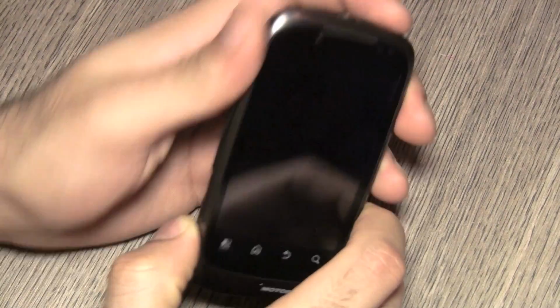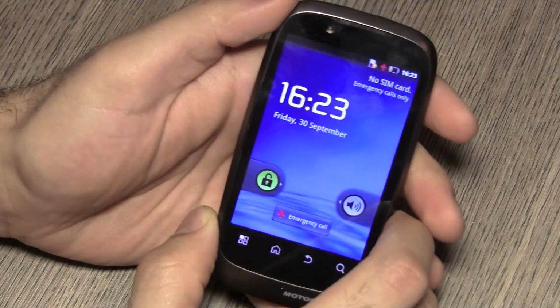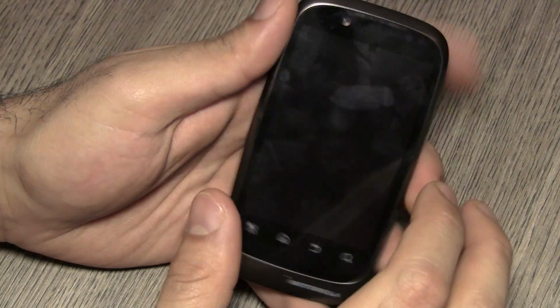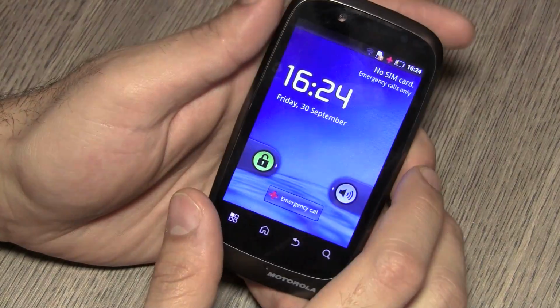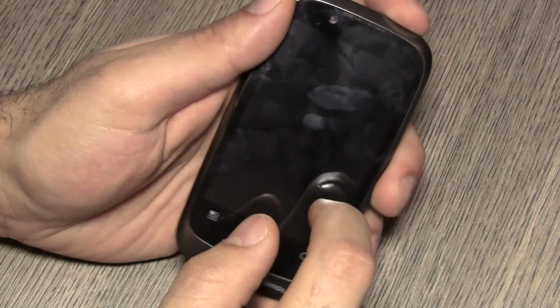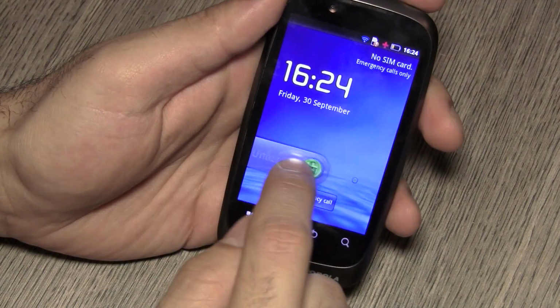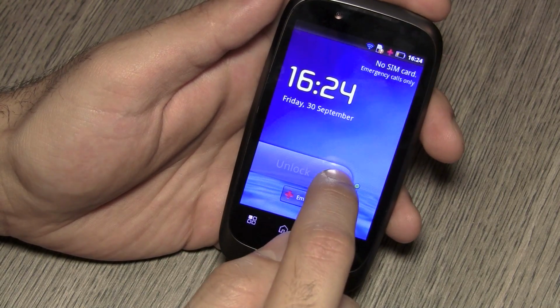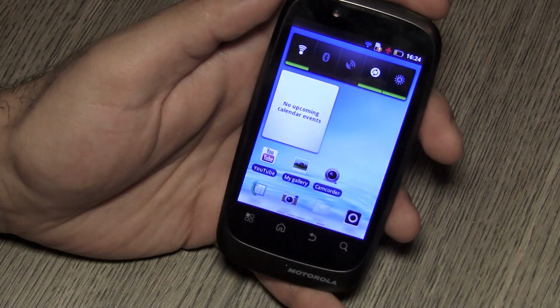So let's talk about the OS and the responsiveness of the device. This device is running Android 2.3. You get a very vanilla build of Android on this. You get your SIM card information, network information, date and time, along with the lock slider and the mute unmute slider on the right hand side. You get any notifications that you may have on the screen as well.